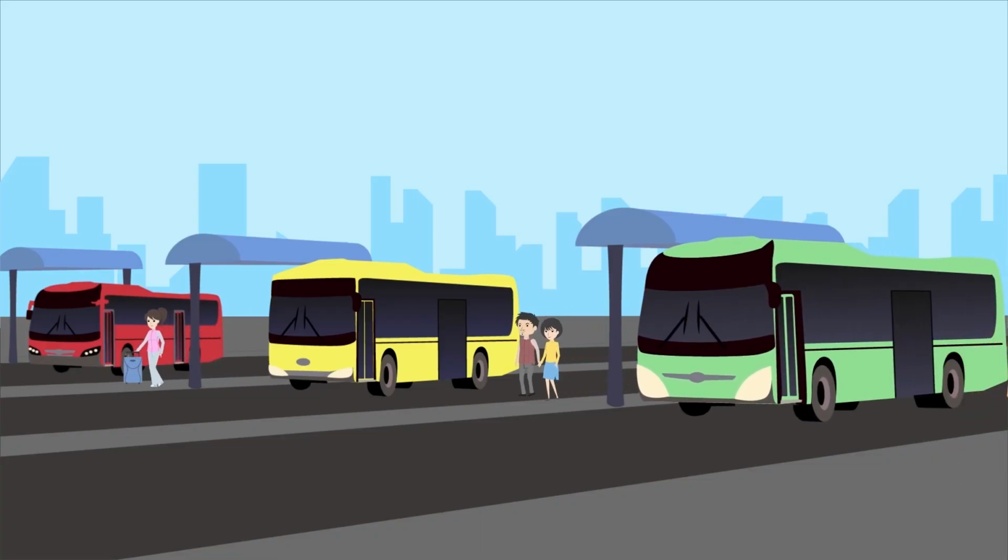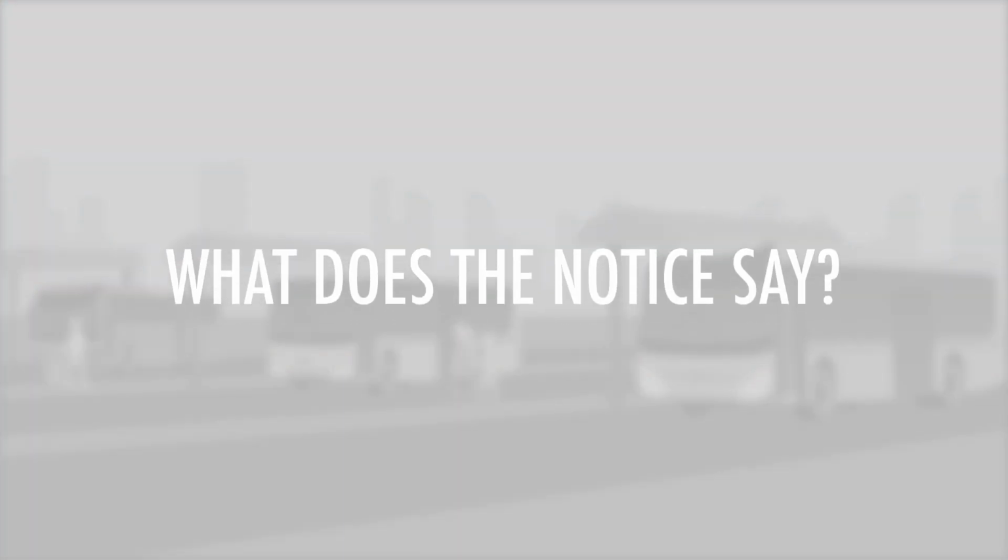You are at a bus terminal where you stumble across a notice at one of the stops. What does the notice say?